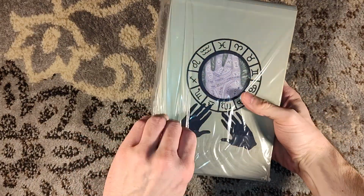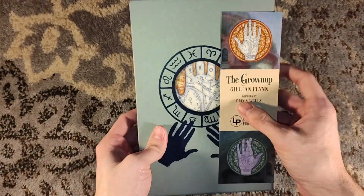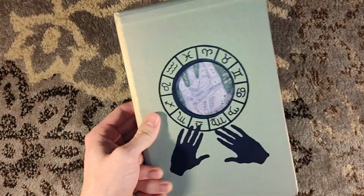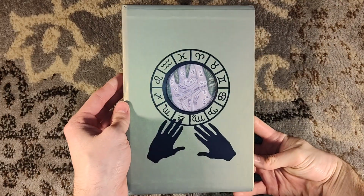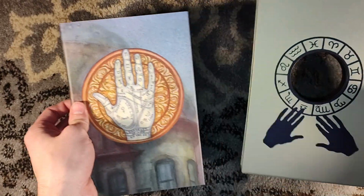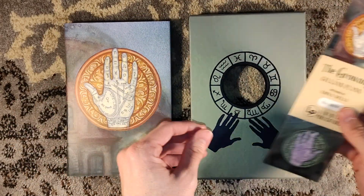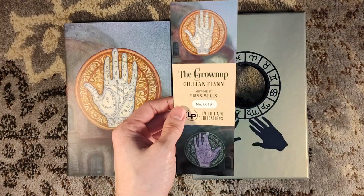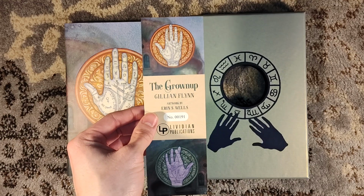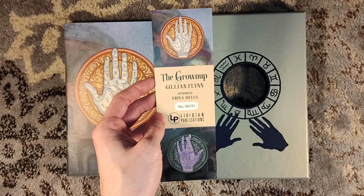So this got the full-blown Lividian treatment, including a double die-cut slipcase. We have a little die-cut on the front, die-cut on the back. And this might be the final die-cut slipcase that Lividian ever does, because it was posing to be quite an issue. This is also the first Lividian that has a numbered, very, very thick, especially wide bookmark right there, which matches your number. My number being 191.